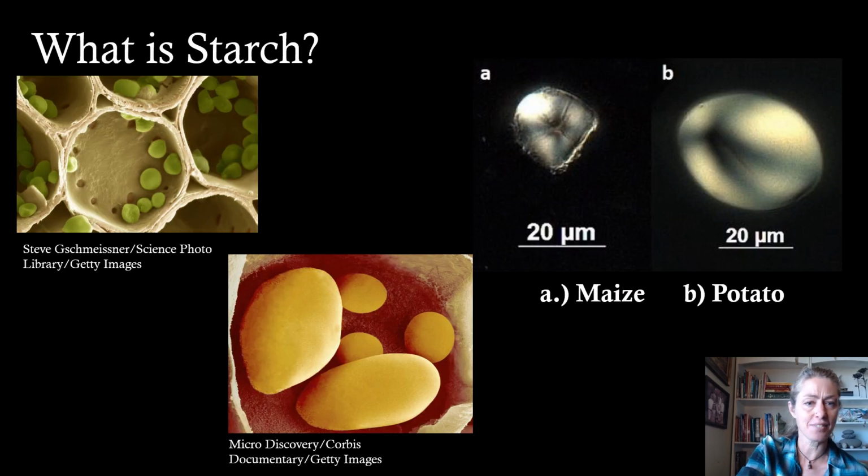What is starch? Starch is an energetically important polymer of glucose produced as a byproduct of photosynthesis, and it's located in most plant tissues. The granules I look at are produced in large quantities in storage organs, including many of the seeds, grains, nuts, roots, tubers, and rhizomes that are staples of human diet or were a component of past subsistence strategies.